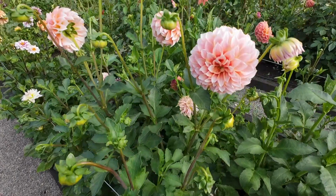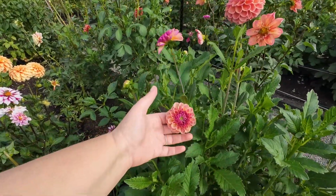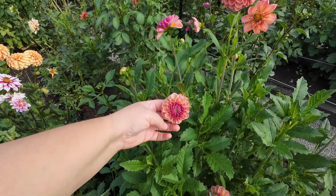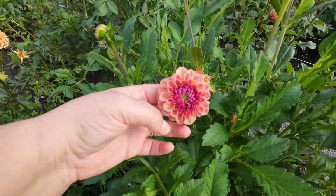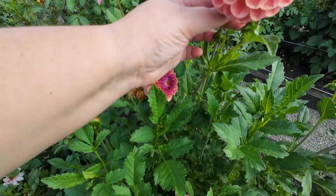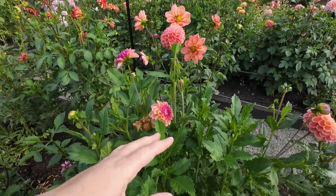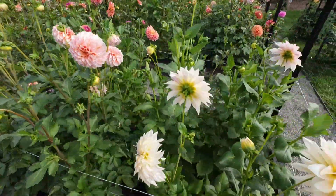Just such a stunner. Right over here we have Chewy, which is really beautiful too. It starts out kind of small and closed up like this, kind of has a purple petal on the underside, and as it opens, it just gets lighter and lighter. This is a really beautiful one, and it produces a lot of flowers.